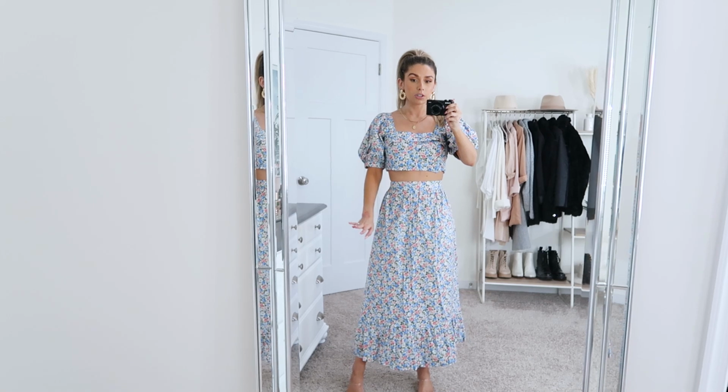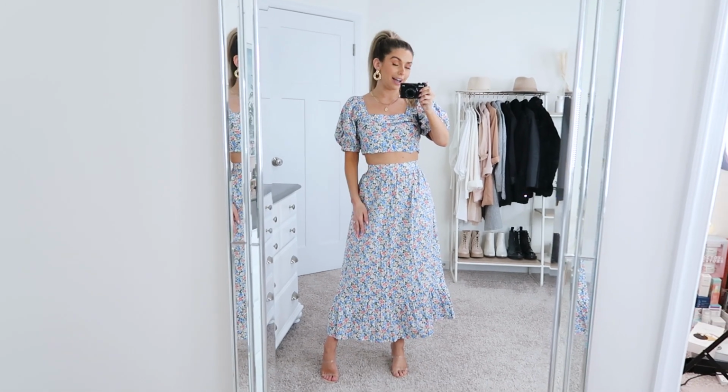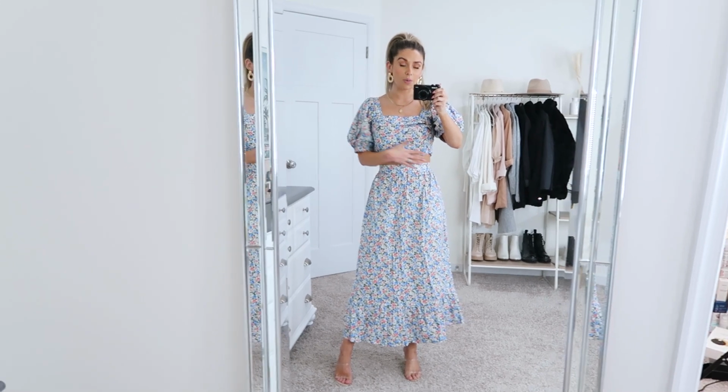I think obviously if you're taller, this would look amazing on you. I'm 5'2", so it is a little bit much. Again, I think it's super pretty, but something had to give somewhere. So it was the crop top, and I just tucked it, and now we have a little bit more skin, and I'm happy with that.